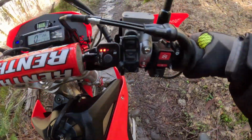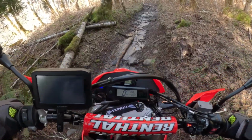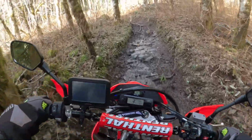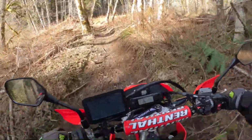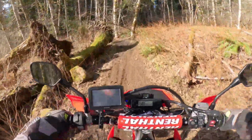Well, not very good without speed. And that was me. I was trying to dodge a branch. Okay, the bike's doing good though, and it didn't flame out. I think idling it up did help.